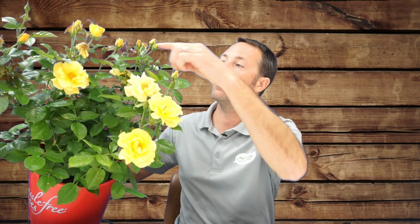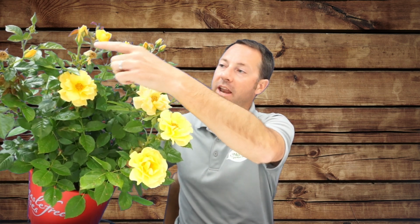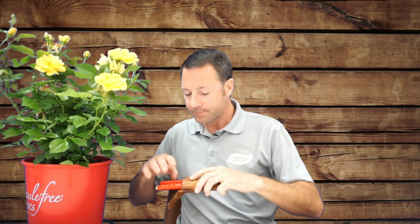So I'll show you a great example here as I turn the shrub. Here's a dead bloom right here. The petals are falling off and it's going to start forming seed, and when it goes into seed production, it's not going to bloom as heavily. So let me grab my pruners here. Bypass pruners, make sure you've got bypass pruners, they cut like scissors.